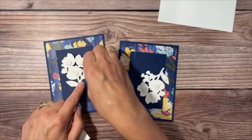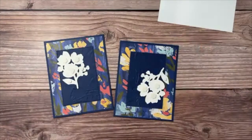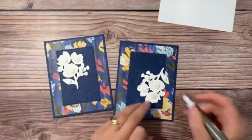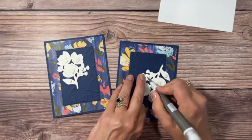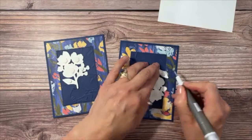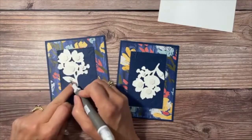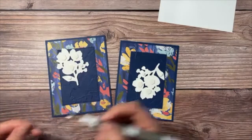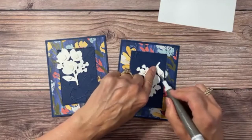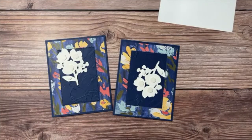It's always nice to have both sizes of dimensionals in your crafting supply area because then you don't have to be fussing and cutting things in half. Then I like to use the take your pick tool and just pop off those little peelies on the minis because for some reason the mini ones really stick and I have a hard time sometimes just grabbing them with my fingernail, but I can get them really good with that take your pick tool. See, sometimes those are just hard to grab.